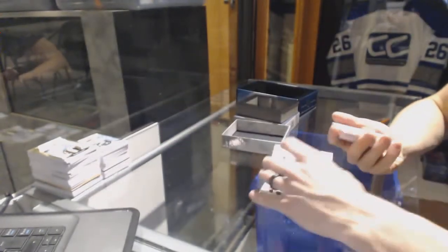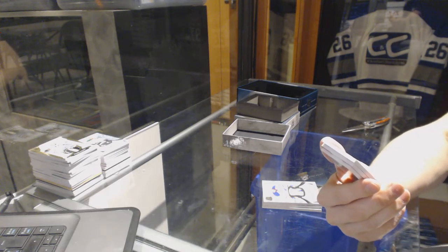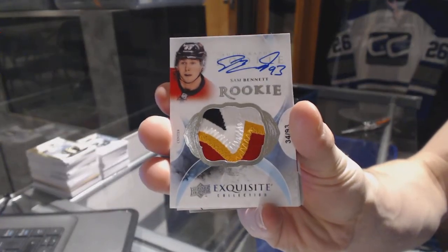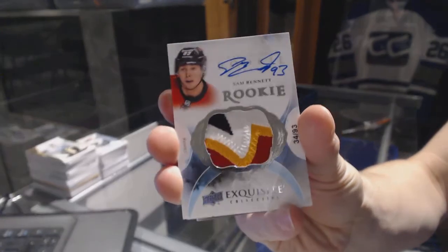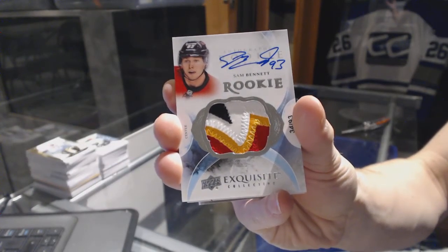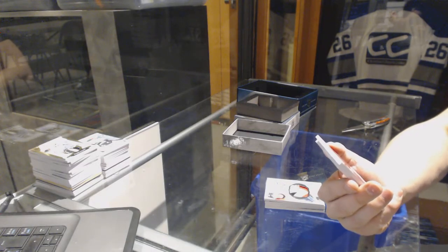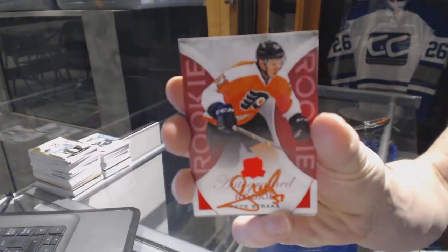Oh, filthy. We've got a four-color exquisite rookie patch auto, numbered 34 of 93 for the Calgary Flames, Sam Bennett. Four-color exquisite rookie patch auto of 93 for the Flames, Sam Bennett. We've got a rookie red autograph, numbered 6 of 8 for the Philadelphia Flyers, Peter Straka.